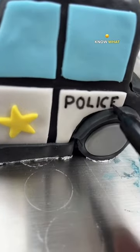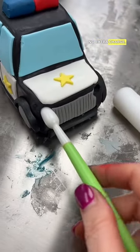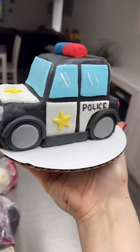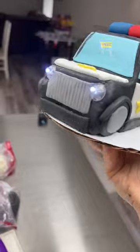But then, you know what? I'm just going to make her the car. No extra charge. But the police officer and the burglar are going to be edible paper because those things are time consuming. So how cute is this car with working lights?